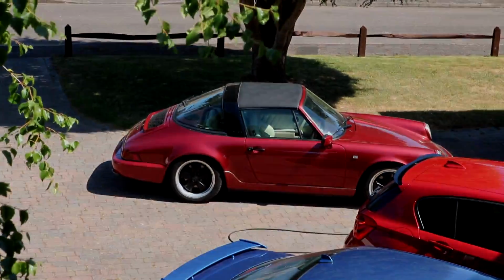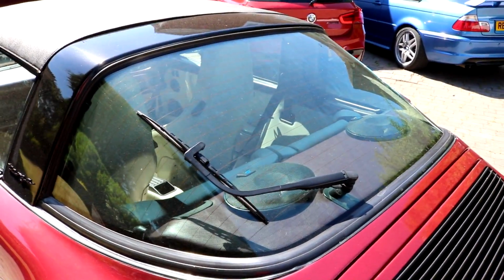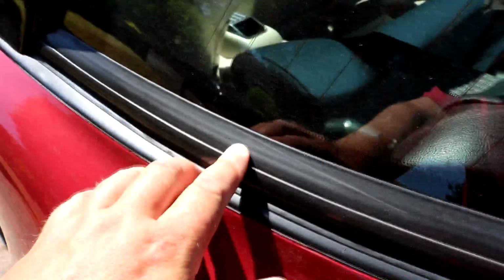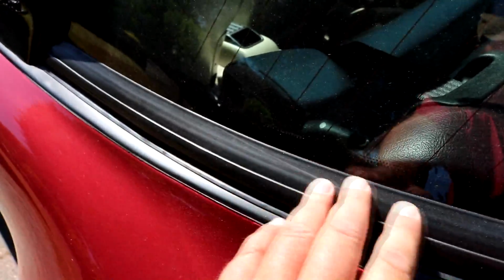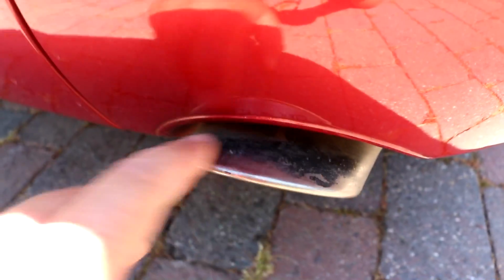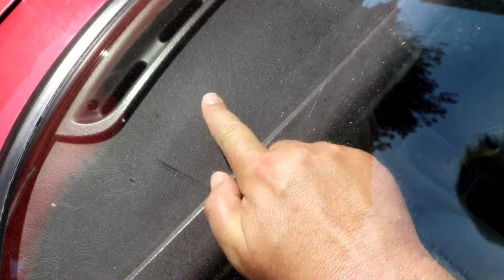So the good news with this car is some parts of it, like the alloy wheels and the rear glass and certain bits, are in immaculate condition. But other parts, as you'd expect for their age, are showing signs of wear or fading, like this vinyl roof that's gone a bit dull and grey and will benefit from rejuvenation. Same with some of the rubber trims around the windows, and the exhaust tips could do with tidying up. And also the mauve coloured dashboard has faded and oxidised quite heavily, but we should be able to sort this out without too many problems.